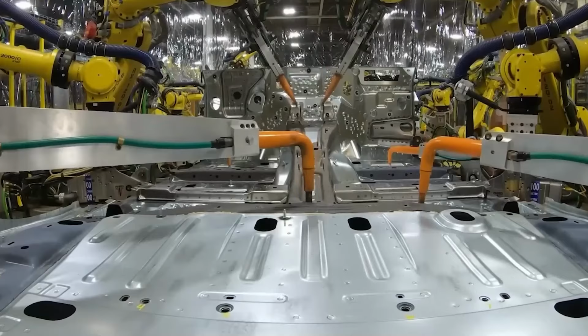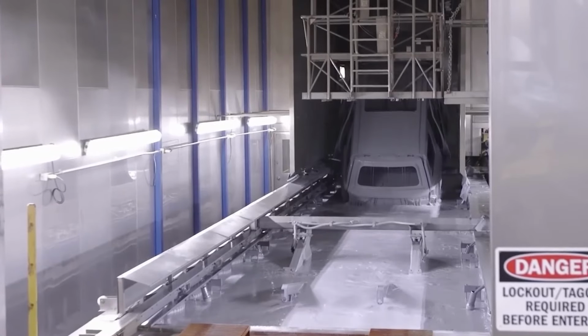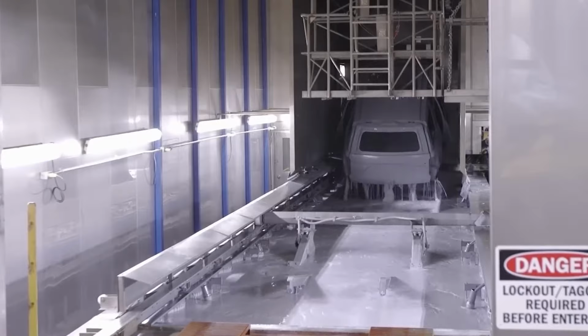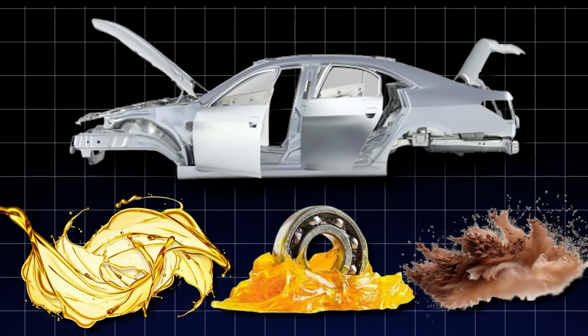After the body panels have been welded and assembled, the vehicle structure is submerged in a dip tank, which typically contains a heated alkaline solution that effectively removes oils, grease, dirt, and other contaminants from the metal surface.